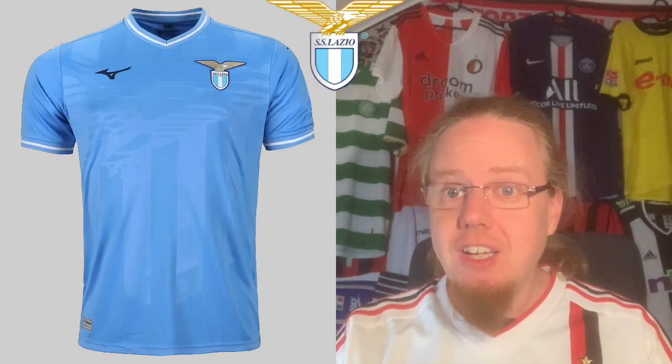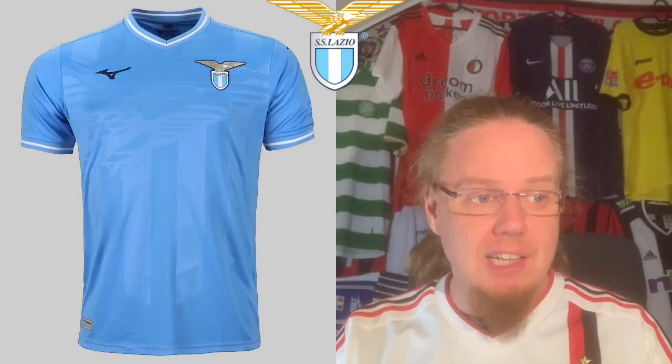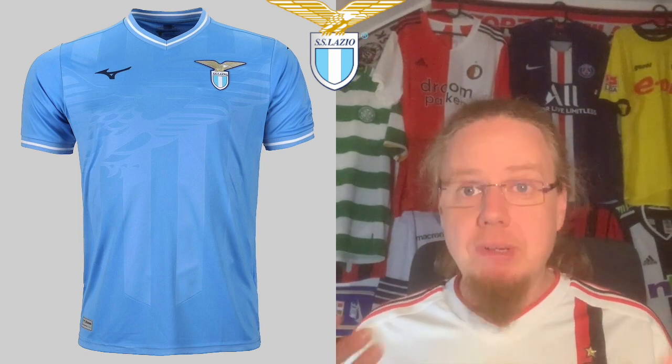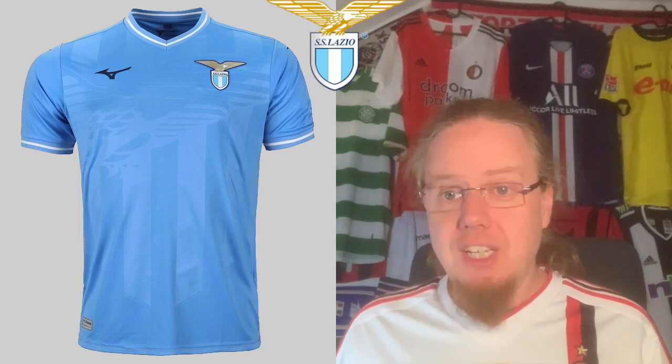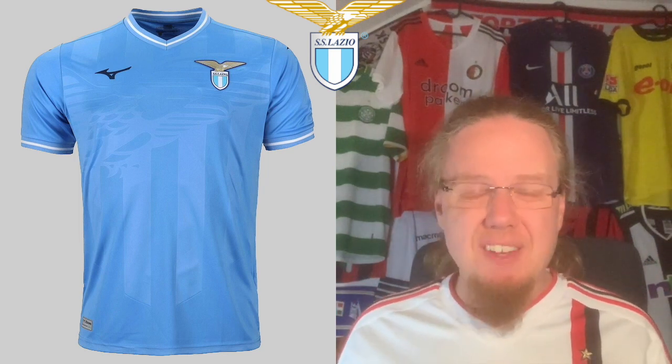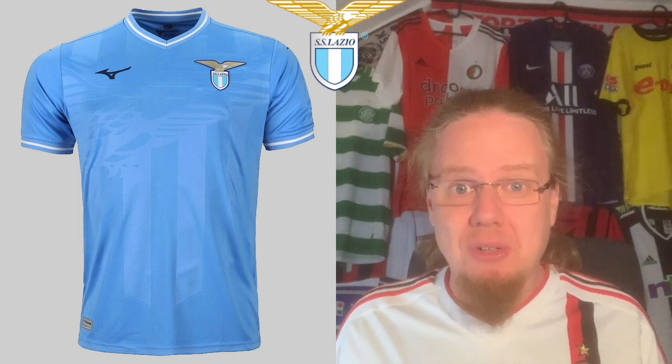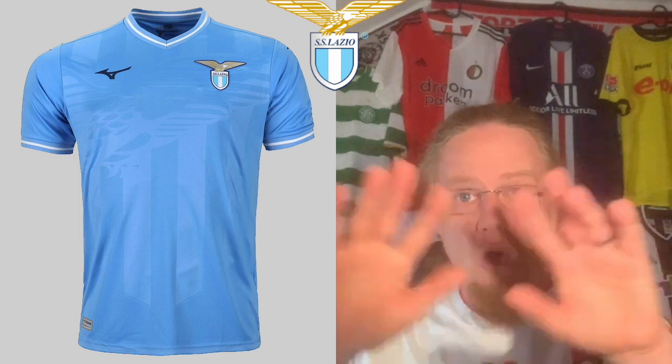And we finish Group E in Italy at Lazio, where Mizuno has the second offering. And again, they're not messing up the look, but it's also not really exciting. I mean, it's your plain sky blue jersey. I find the collar and the sleeve cuffs a little bit boring because you just have a little bit of white and it's all over blue.